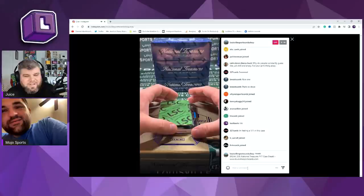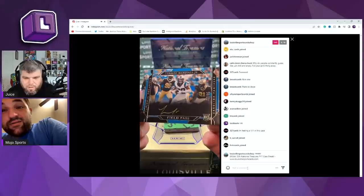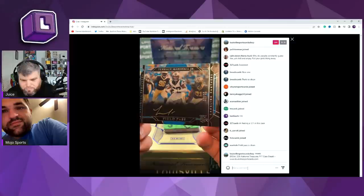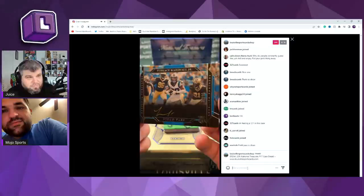Oh! Oh! That's a filler. Terrence Marshall. That's a nice looking card on guard. That's not bad at all. We got three more boxes of this, buddy.